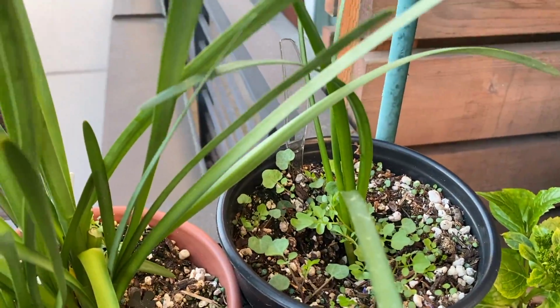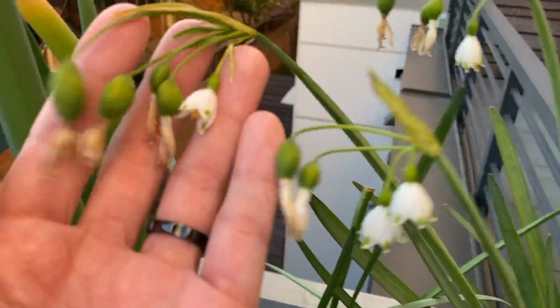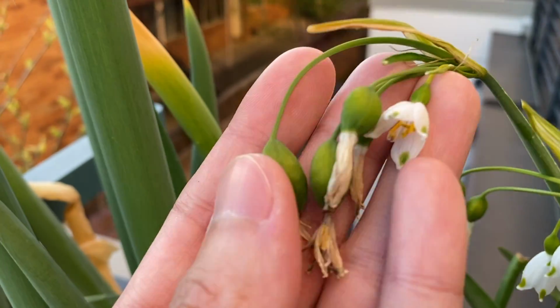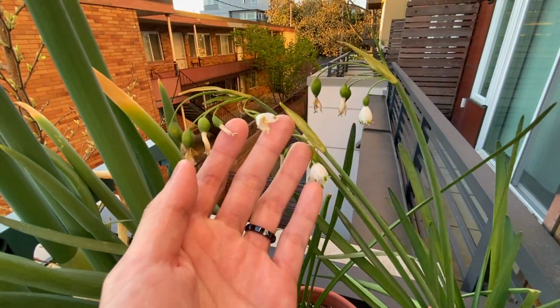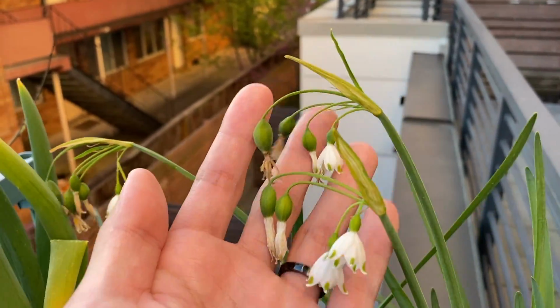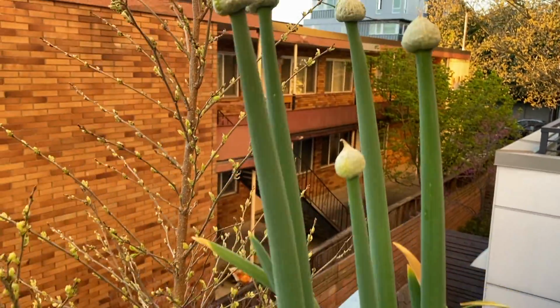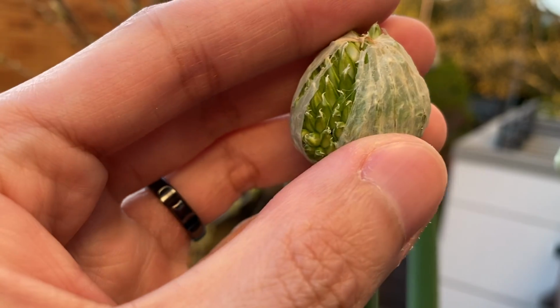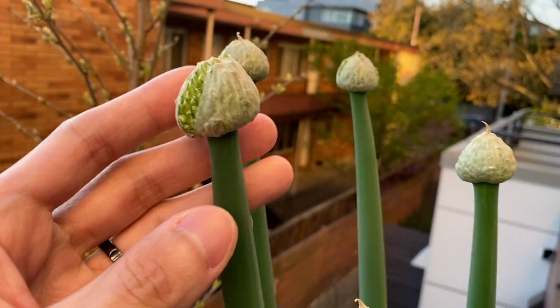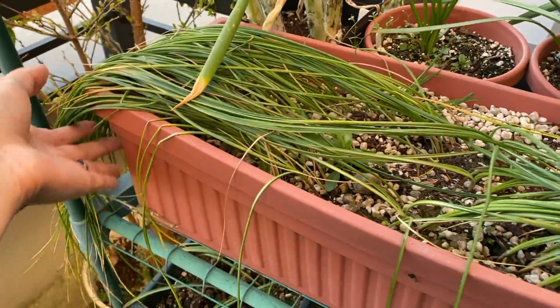Here's the summer snowflakes. You can see right here the flowers are turning into seeds now. I'm gonna leave some of these so I can harvest them. And here we have the green onion. You can see the flower spikes. This one has opened slightly, but the individual flowers are still not opened yet.